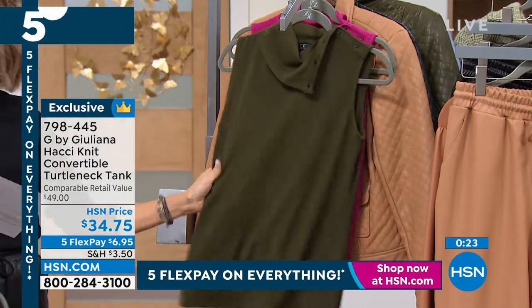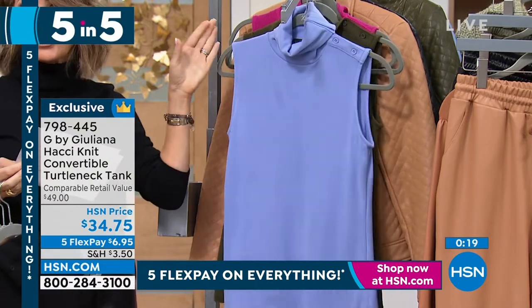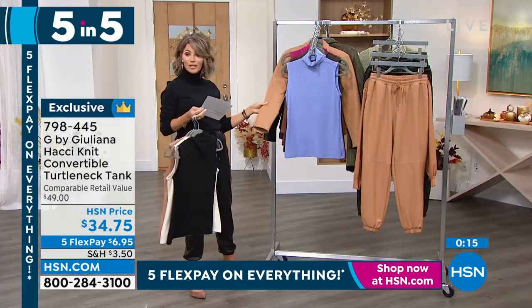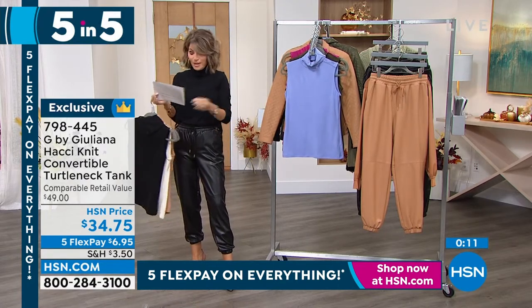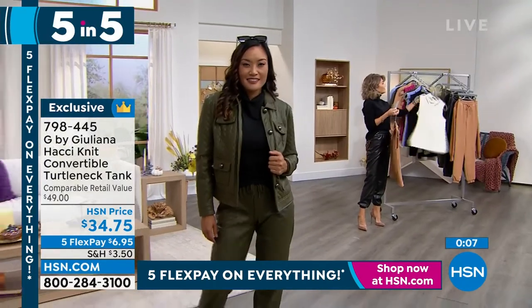And again, I love, this is buy now, wear now. This is easy to layer, almost like the new three-piece suit. You wear this with the beautiful faux leather jacket, the quilted leather jacket, and then the leather jogger pants, and it's done. Am I not right, Juliana? That's it. You're absolutely right. And if you need a modern turtleneck, this is it.